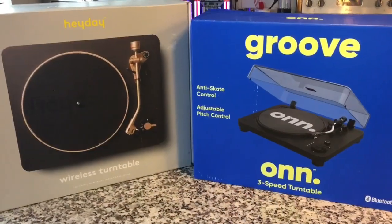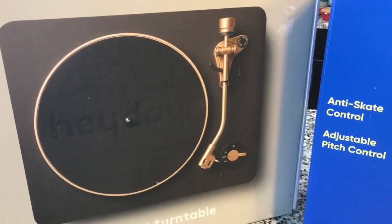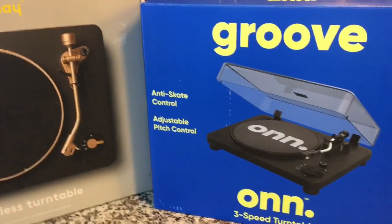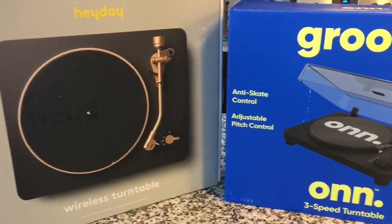Okay, up to this point, everything that we've shown has been sort of an all-in-one unit, meaning that it has speakers, that it's got everything you need to play music right out of the box. So they would be considered for entry level, or people just getting started, or people that don't have room, space, or money to invest in other equipment.